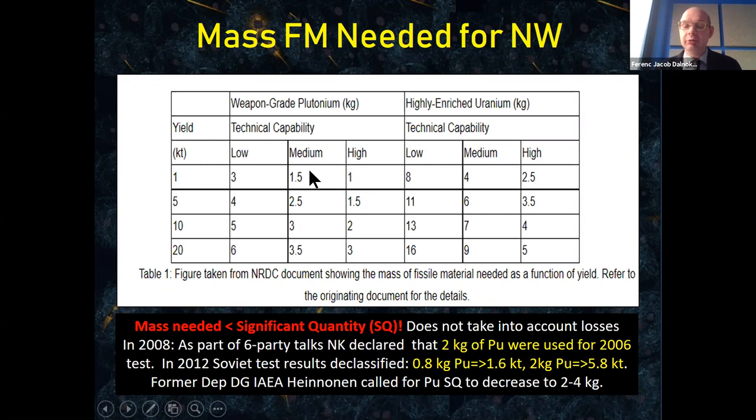If it's a country that's been making nuclear weapons for a very long time, they only need 1 kilogram of plutonium if you want to have a 1 kiloton yield explosion. But if you want to use highly enriched uranium, with this high fraction of uranium-235 isotopes that's so useful as the fuel of a nuclear explosive device, in that case, if you have low technical capability, so a country that's just starting out, they would need only 8 kilograms of that material. And if they have high technical capability, they need about 2.5 kilograms. So you don't have to acquire that much material to produce a large yield.